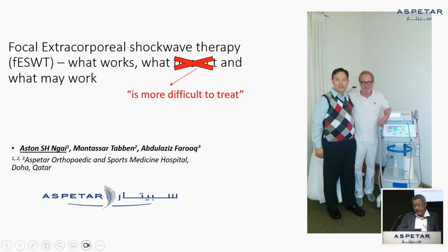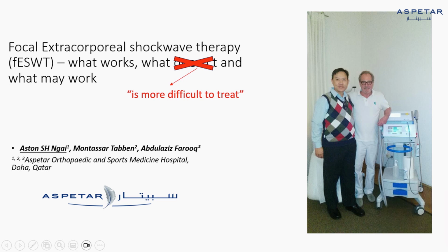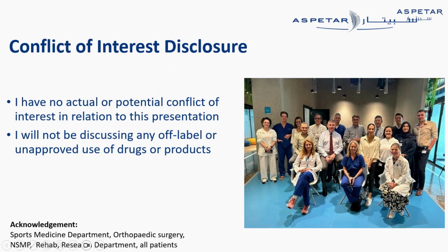And in late 2014, I took this picture with the grandfather of shockwave in Vienna. His name is Professor Wolfgang Schaden. And we spent a week together in his clinic and in his hospital, Alva Hospital in Vienna. And I took upon myself to actually learn as much as possible as a very excited young physician at that point. I have no conflict of interest, and over here, this is the picture of my department.